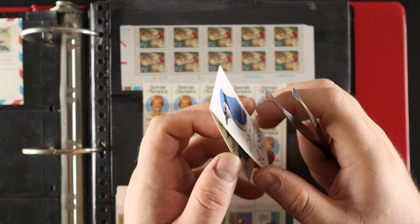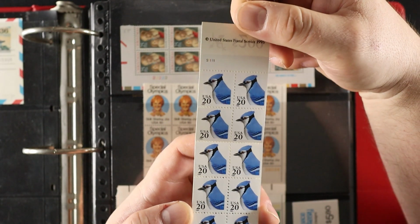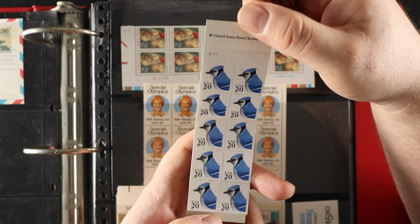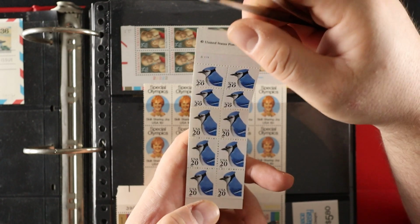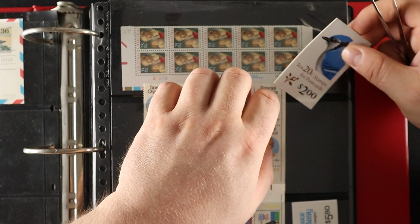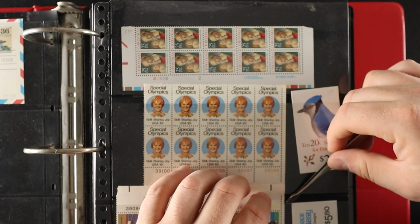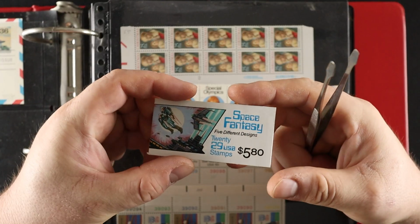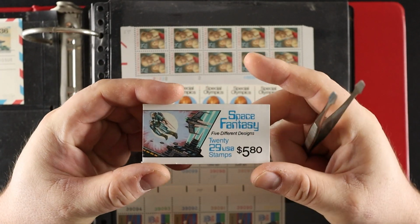Mint booklets. Look at that. Nice. Was it a Blue Jay? 95. This is cool. Nice little booklet. This one too fell out. I decided to just slip them in here, kind of the first page I was gonna find.